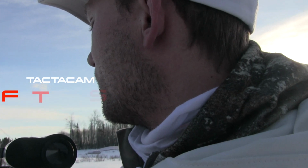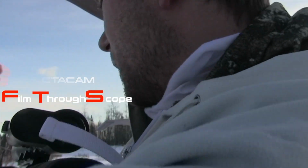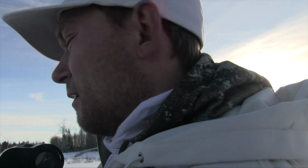Well, he popped out. Man, I haven't had coyote action like that in a while. Luckily, I got my Tactacam FTS with me. Looks like it's rolling. Yeah, it's rolling, so at least I got it on that one.